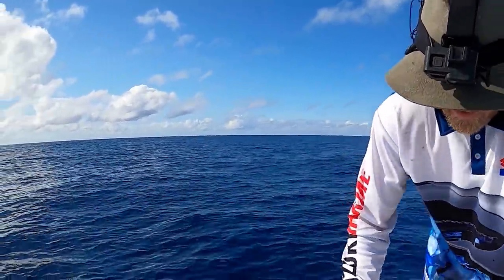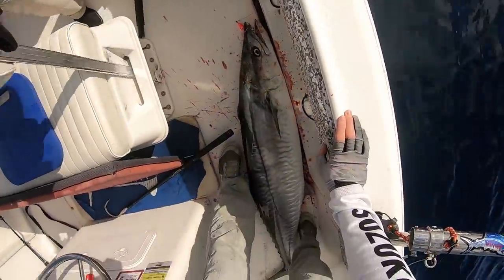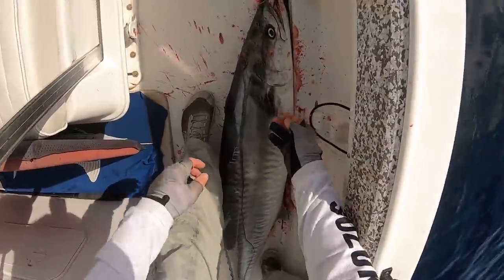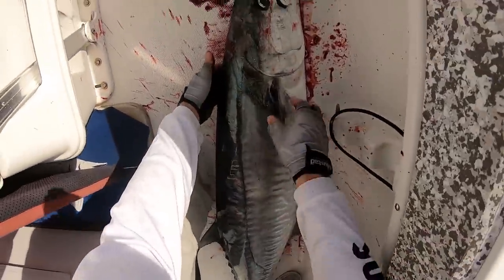I'm gonna get him up and get a bit of a shot for you before he loses his color. But you do have to be careful because these guys are pretty crazy in the tooth department, as you can see there.